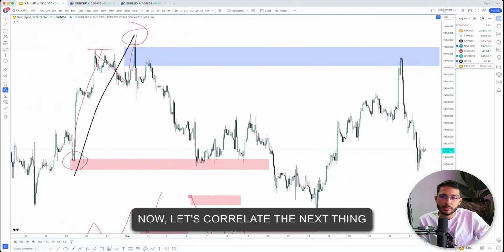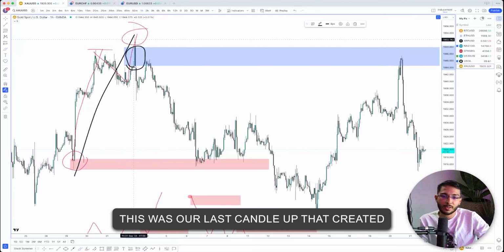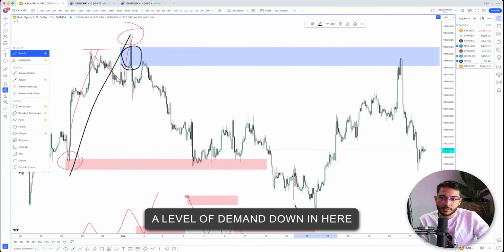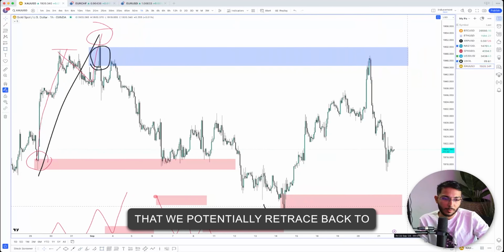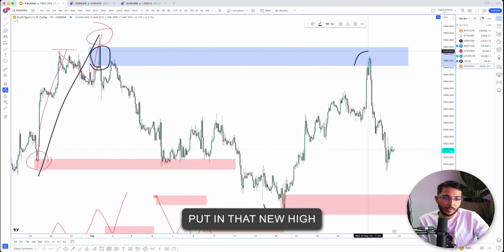Now let's correlate the next thing. Here was our institutional candle. We're not going to get too ahead of ourselves. This was that last candle up that created this whole move to the downside. What does that mean? It means simply there's a level of demand up in here somewhere that we could potentially retrace back to. But this was the low that pushed price back up and put in that new high.